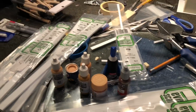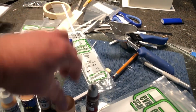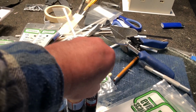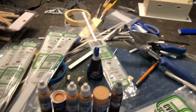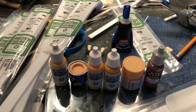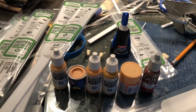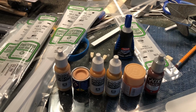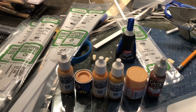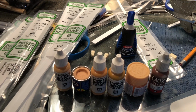I picked up a bunch of different flesh tone paints. That's what I felt was holding me up as far as the figures, is that I don't want to paint everybody the same color. People are not the same color. Even among races, people are different shades and hues, and I want that reflected on my diorama. I don't want everybody to be the same shade of pale.